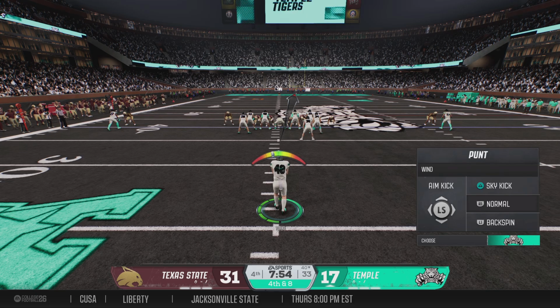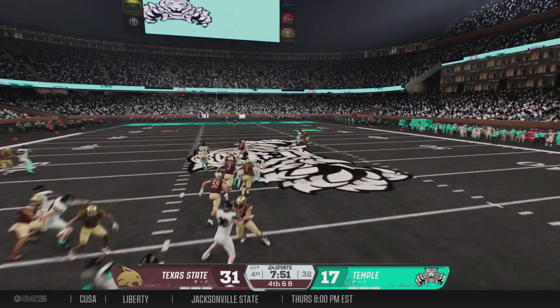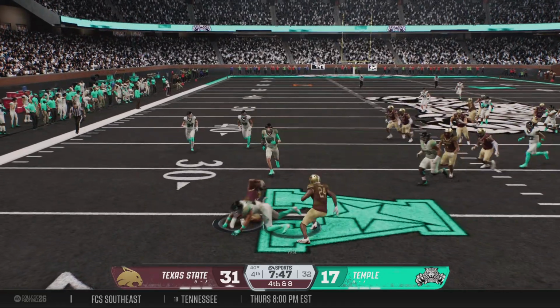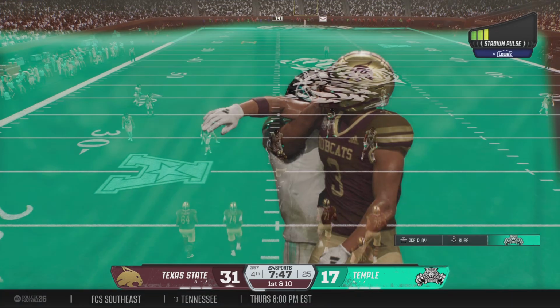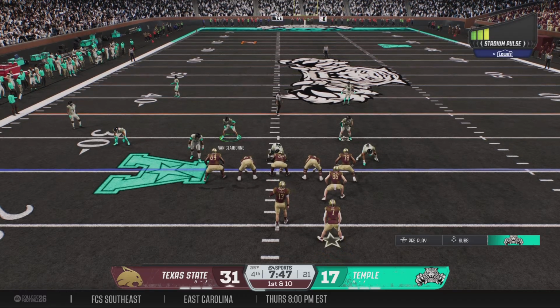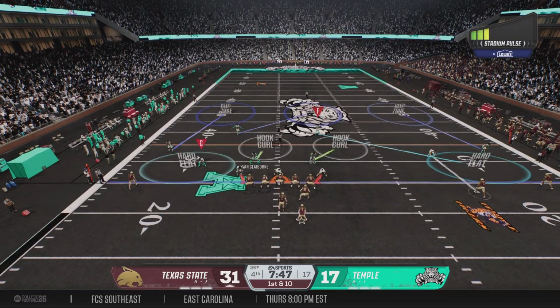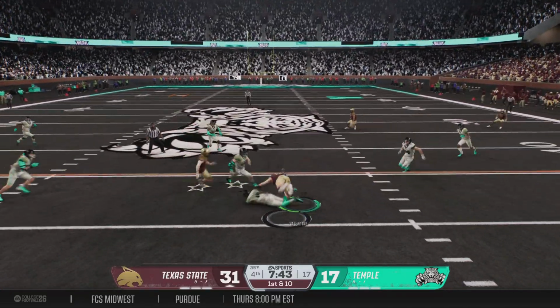And here comes the punt team. They'll boot it into the night sky for the first time. Really good job by the coverage team to make the stop, and that's where they'll put it in play. The drive starts from their own 25-yard line. Wants to throw on first down. Got it in the middle.